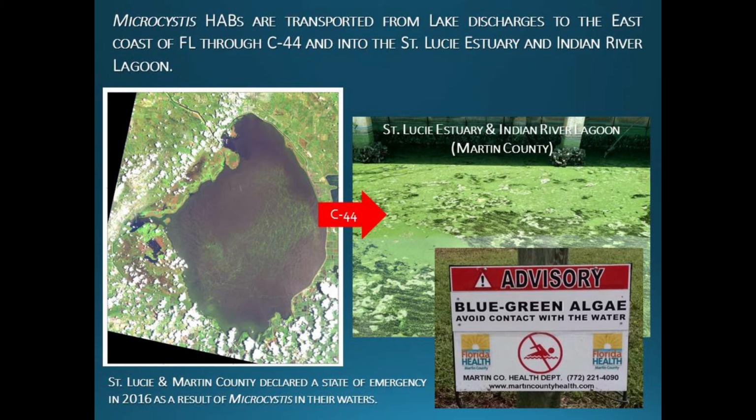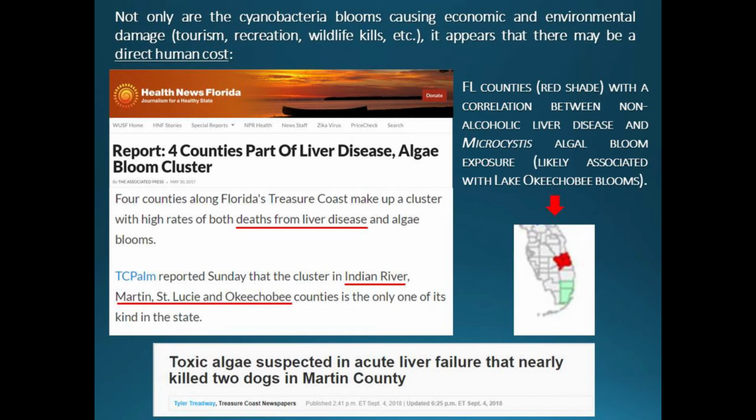So as I said, these big blooms get transported through C-44 into the St. Lucie estuary in the Indian River Lagoon, and then you start to see signs like this. Avoid contact with the water. Don't go in water that looks green like this. You laugh about it, but some people do.